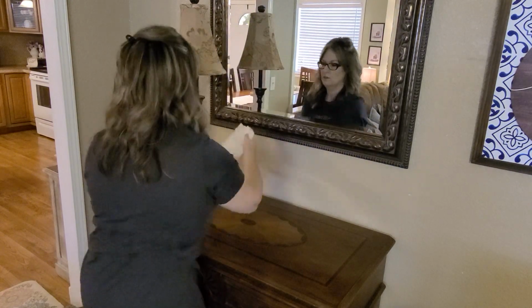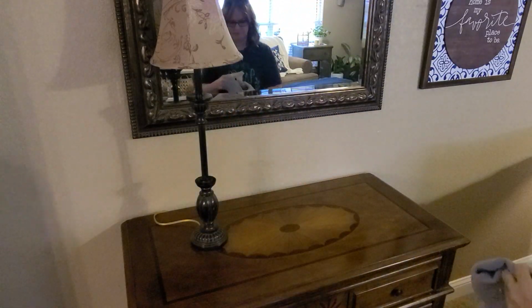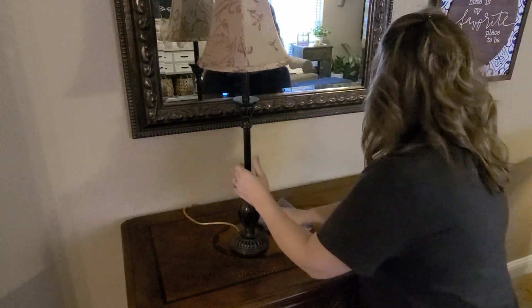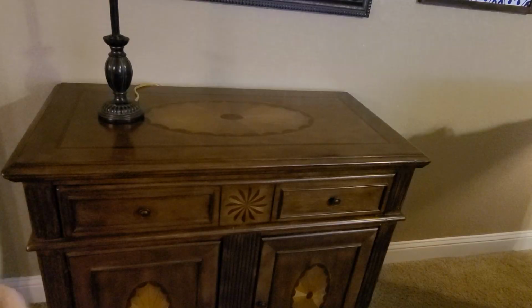All right, now that I've got this area good and dusted off, I'm going to take this Daily Wood for Good Cleaner in the Almond Scent. This is just one of my very favorite products. If you've never tried this before, the almond scent smells so, so good. You must try this product.